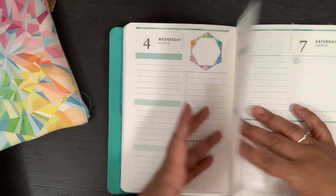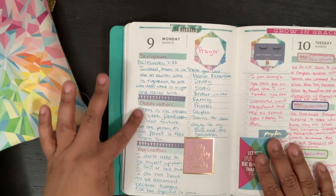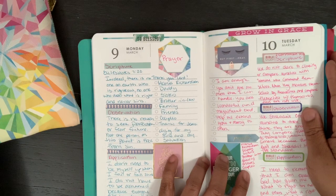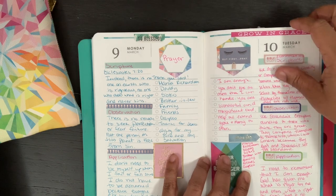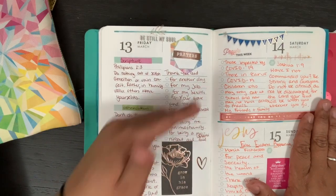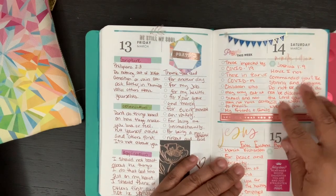So like I said, I started on March 9th. And so I have my scripture, observation, application, prayer. Did the same over here. Some scriptures are a little long, and like I said, I write big, so I can't always get everything in there, and then I'm trying to write smaller. But again, I do like the way this is set up. I like the way that I can get my SOAP done when I do my Bible study.